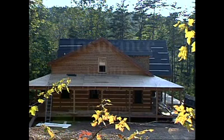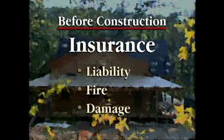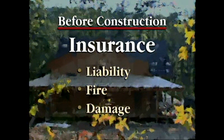You need insurance to protect your investment and cover you from potential liabilities during construction. You need to have coverage in case your home is damaged or destroyed while it's being built. And you need liability coverage if you're doing any contracting yourself, or if anyone other than your builder's employees will be on the site during construction. You should also check your builder's coverage before construction begins.